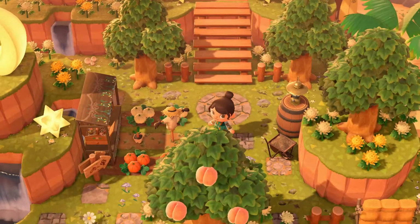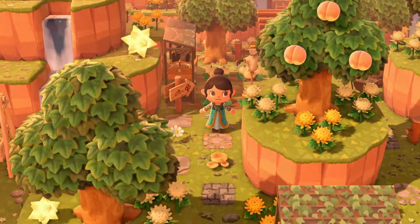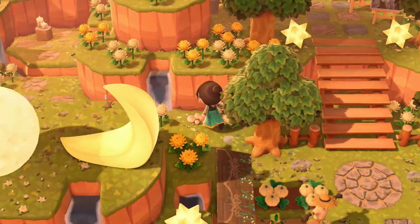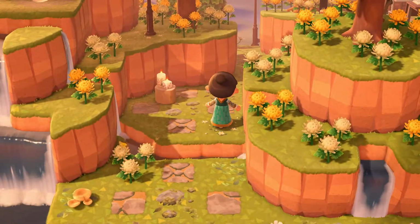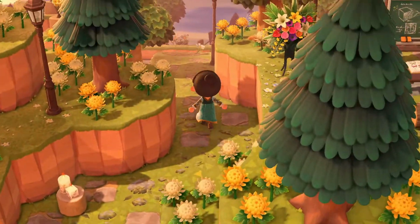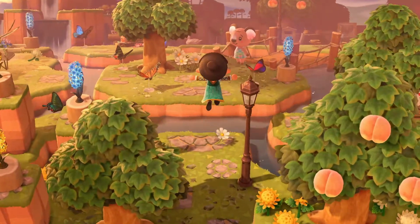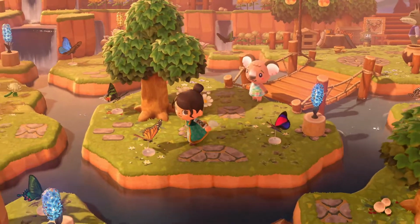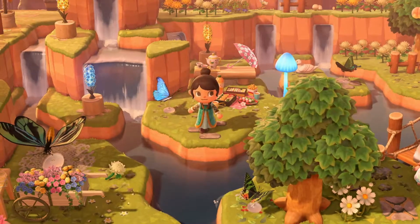See if we can get through here. I want to do the lower half of the island, and I think we'll work our way up. See if we can get behind here. Hopping back. I love the flowers. The natural landscaping is so pretty. Oh, they have Melba and Dobby. They have the cutest islanders. I like this little grouping of ponds here.